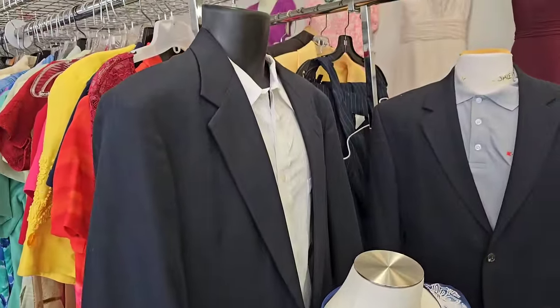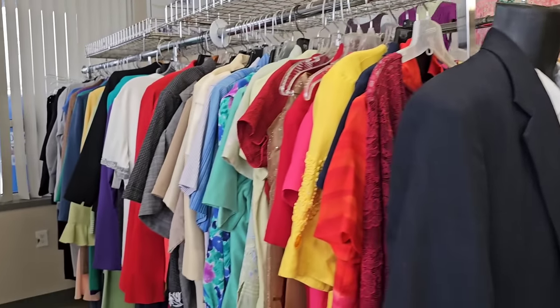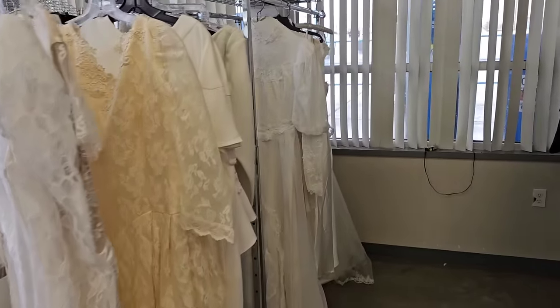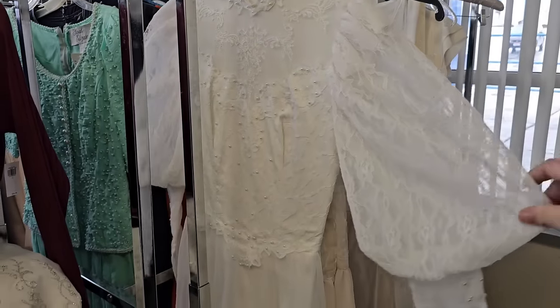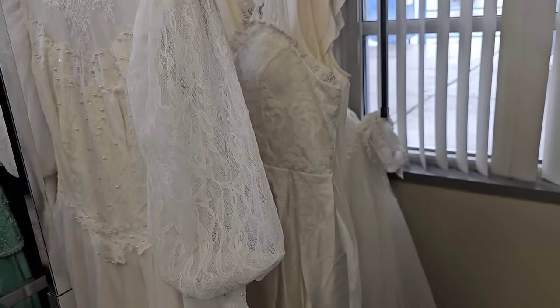I think this area in the back corner is where they're trying to keep some of the fancier dresses that they have. And I did find more wedding dresses over here. I mean, it's worth taking a look at. Probably save a fortune. How much do wedding dresses cost these days? Tell you what, that's cool to see.